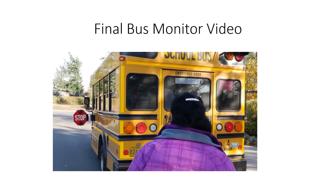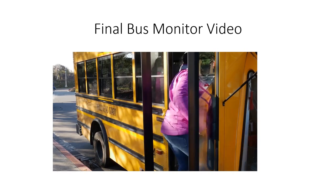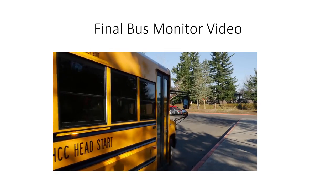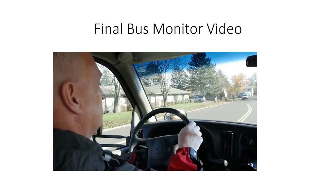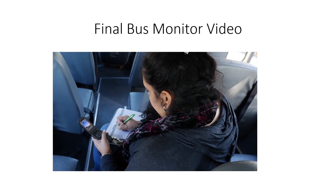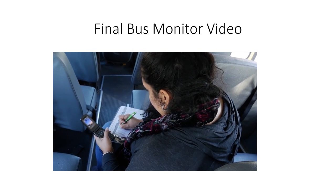Once that is completed, get on the bus and turn over the "This Bus in Use" sign at the back of the bus. As the bus arrives at the pickup locations, use the bus sign-off form to record the pickup and drop-off information. This form is very important because it tracks the child at each step from pickup to drop-off.